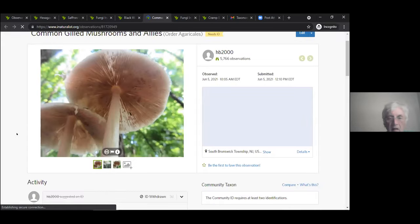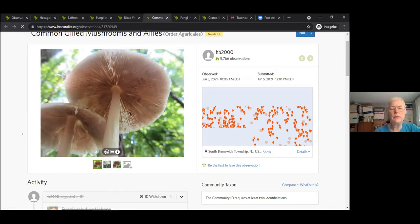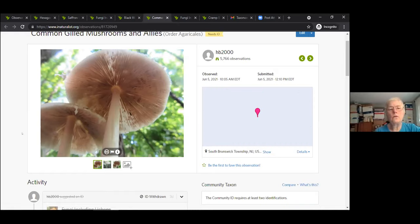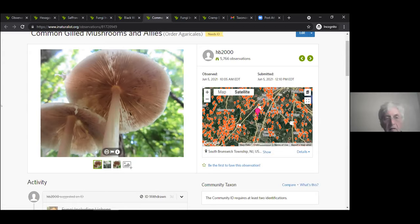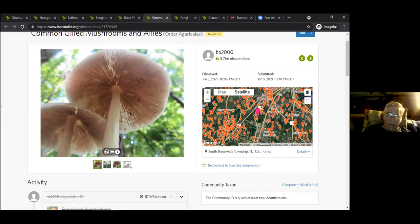Can you see it? Yes. Some kind of Pluteus, maybe? Yeah, if the gills are truly free, it looks like they are from this photo. Otherwise, I would suggest maybe Satharella.